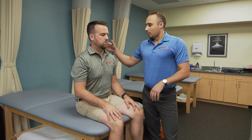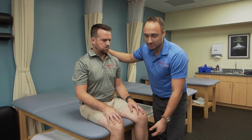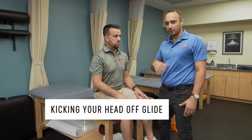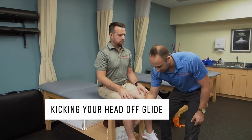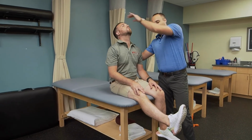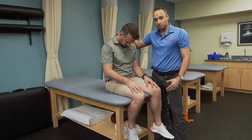Okay, how do you do that? Well, if we know what nerve is affected, let's pretend it's the sciatic nerve, which is a common one affected in these disc herniations. We can do what's called a nerve glide. So, remember I mentioned it's attached to the spine and it's attached to the leg. So that means both your head and your leg have to move at the same time. We call this the kicking your head off nerve glide because it kind of helps patients realize, okay, when my leg goes out, kick, toe all the way up, my head has to go back, kicking your head off. When the leg goes back down, the chin goes back down to the chest.